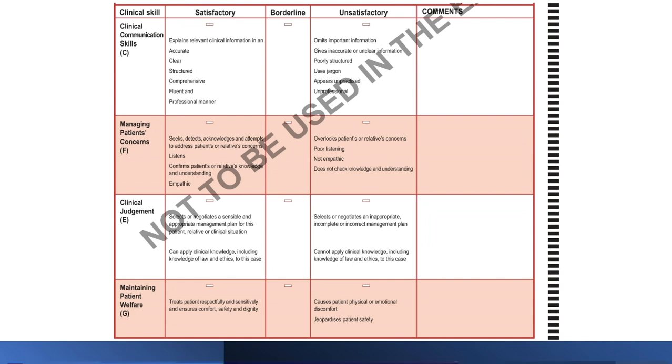It's just that, like I mentioned, if you use jargon, then unfortunately for clinical communication skill you're only able to get borderline. Some examiners just want to listen because they know that so many candidates are doing the same scenario again and again. Their ears are already very tired. So they just catch whether you speak any jargon or not. If you accidentally speak just one jargon, they just mark you unsatisfactory already, because the criteria say you use jargon.